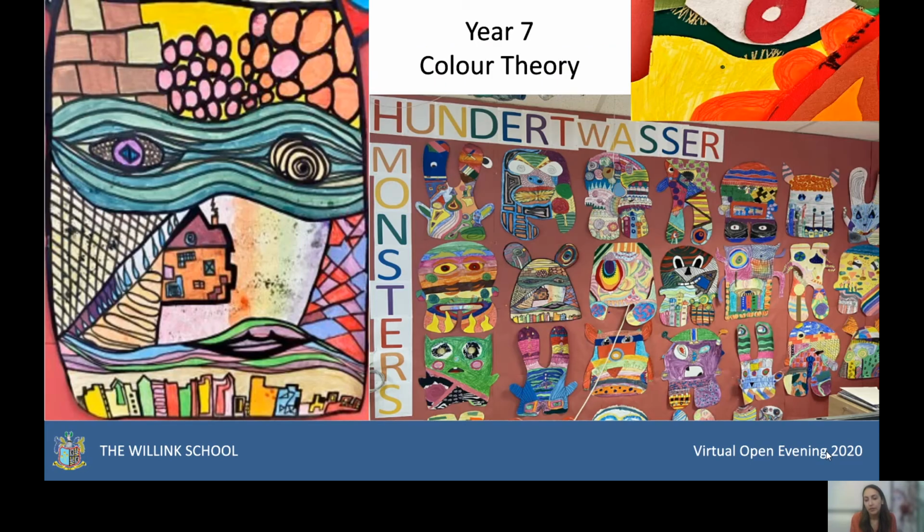In Year 7, we start with the foundations of art, so the formal elements of line, colour, texture, form, and we bring that all together with a project looking at Hundertwasser and John Bergerman for students to create a monster, a large piece of work. It complements the Year 7 textile project really nicely because there are some cross-curricular links there which just enriches the outcomes altogether.